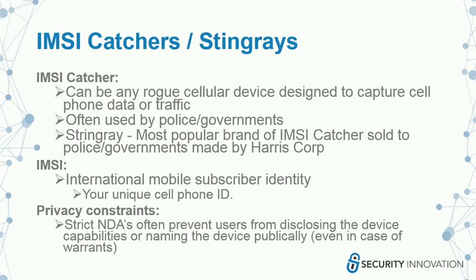I'm going to go through some definitions and just explain the technologies a bit. I'm not going super deep on the technical level, but I'll give you an overview so you can understand what's going on, and then we'll get into some of the work I've done.